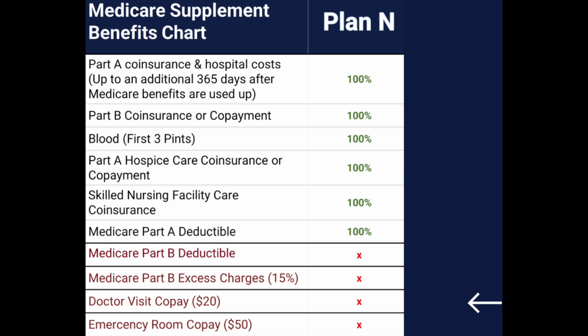You do have some copays. Plan G, there are no copays. Plan N does have some copays. So you're going to pay up to $20 to see the doctor, and you're going to pay up to $50 for the ER visit. So these Medicare supplement plans are offered by certain insurance carriers.